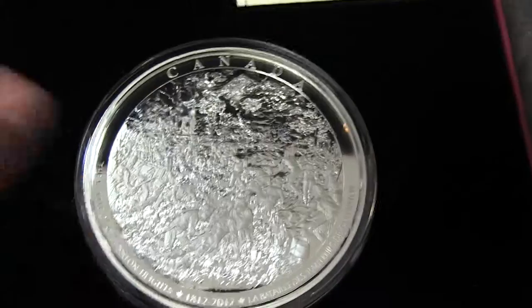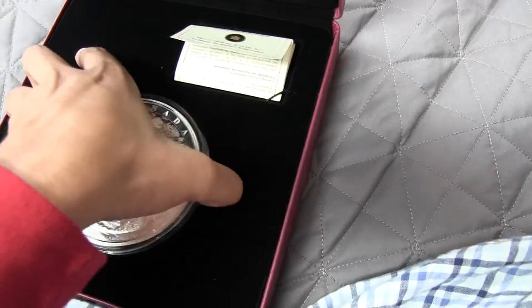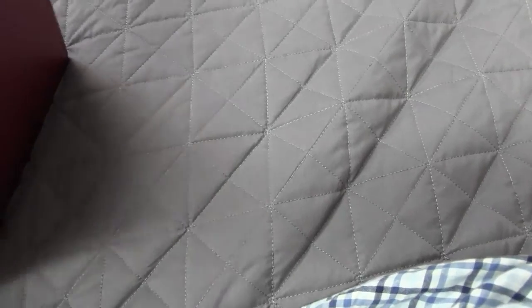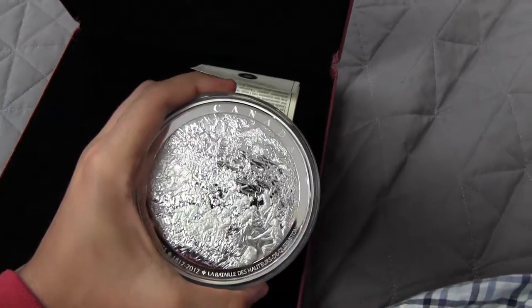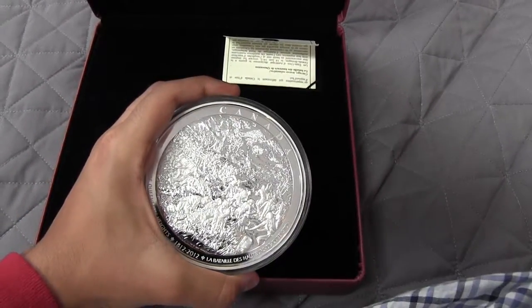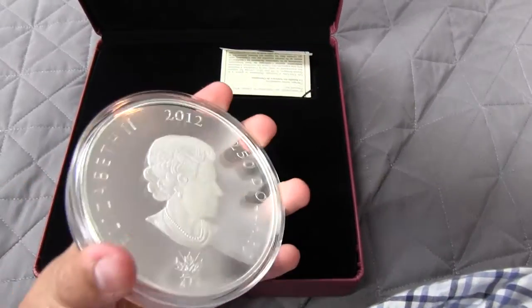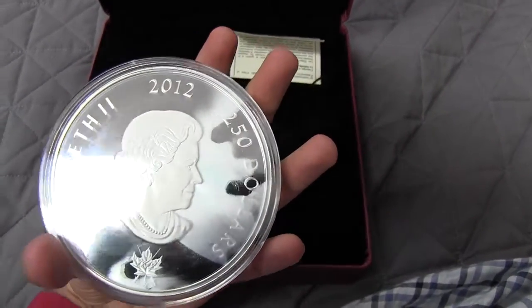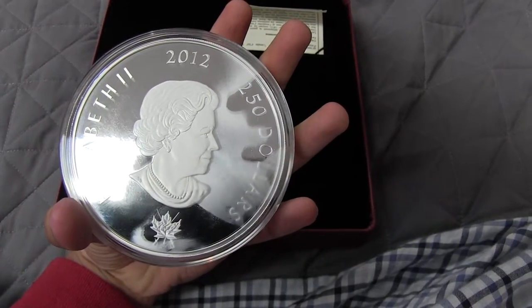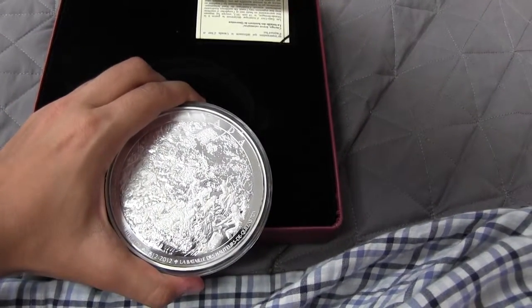Actually, let's see, I think I can take it out. Here it is taken out. It's really heavy. I mean, it's a solid kilo. It weighs exactly a kilogram. It's pure silver. Here's the back. $250. It's in a protective case.